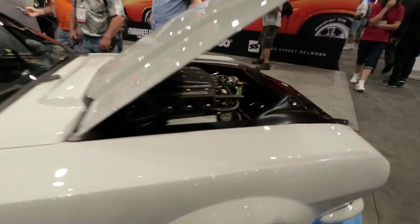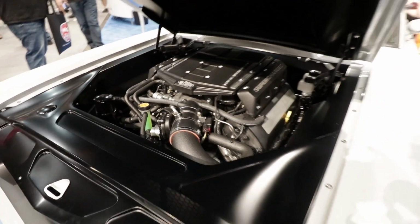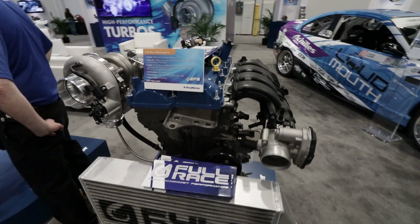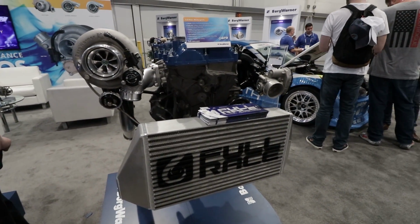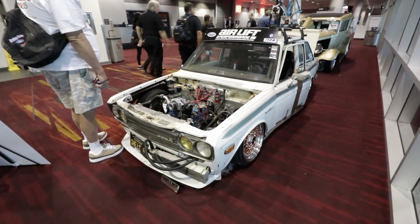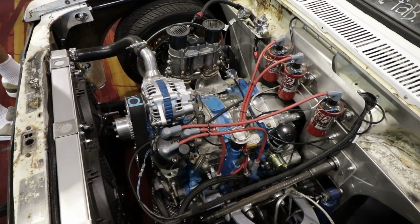This Pro Touring Mustang checked all the right boxes and has got Dave thinking about painting the Celica the same color. Big power options are coming for the EcoBoost Mustang engine thanks to Full Race and Borg Warner. A rat rod looking Datsun 510 with rotary power and slammed on air suspension, well, that just oozes cool.